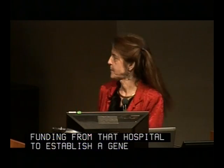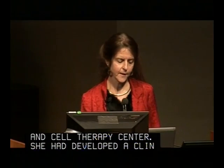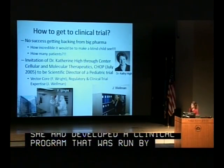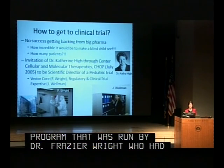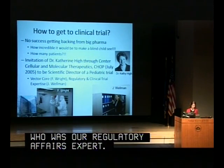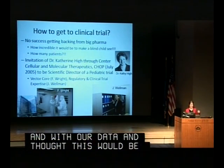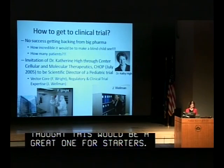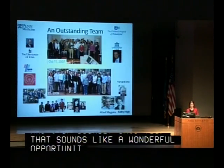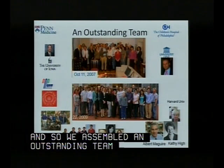She had developed a clinical grade vector core, which is run by Dr. Fraser Wright, who had previously worked at Avogen, and I hired Jennifer Wellman, who is a regulatory affairs expert, and was aware of our data and thought that this would be a great one for starters. And I, of course, said, yes, it sounds like a wonderful opportunity. And so we assembled an outstanding team of investigators, many of whom are shown here.